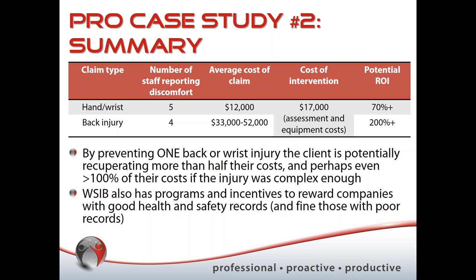Right, because at some point, like the old adage, you can't do the same thing over and over and over again and expect a different result, although we do it all the time, right? If we don't change anything at their computer workstation and their discomfort is computer-driven, it should progressively get worse and worse over time. The average claim cost for a hand-wrist injury, using that data we found online, is about $12,000. So if the cost of intervention is $17,000, which we calculated exactly, then the potential return on investment, if you prevent exactly one wrist injury, is 70%.